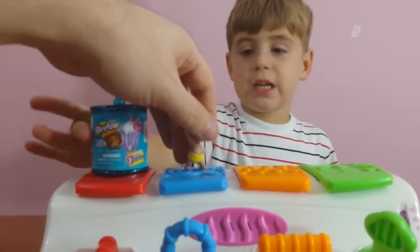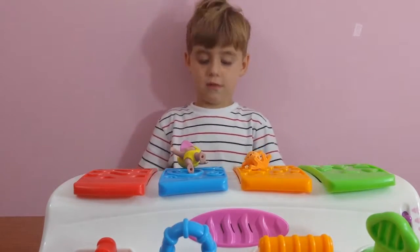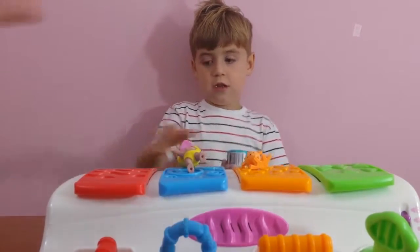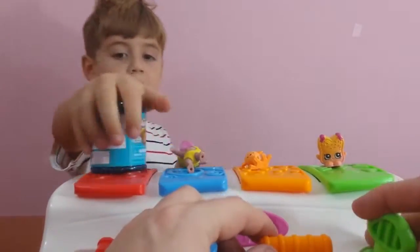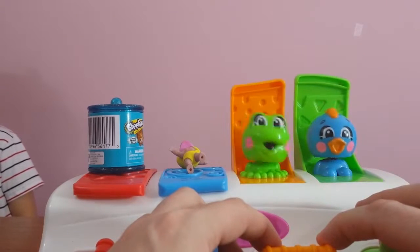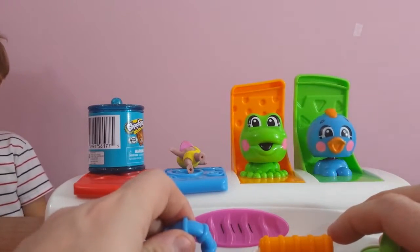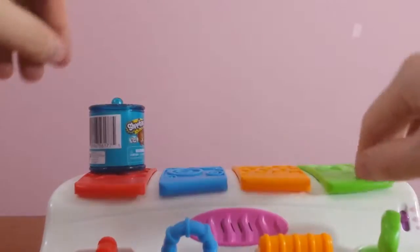I think we should launch them. We're going to launch them. You guys at home want to see them launched? Okay. Hold on one second. Oh, I'm going to launch that with you. All right, Shopkins. 3, 2, 1. And the little Twosies is gone. All right, here we go.